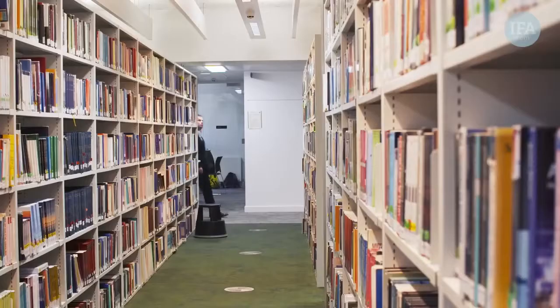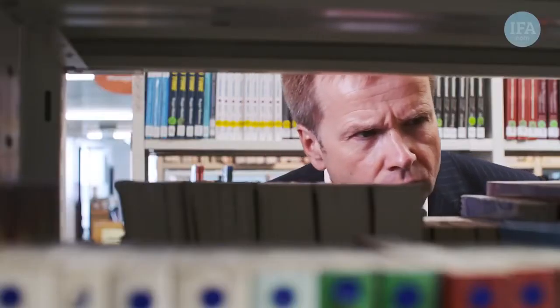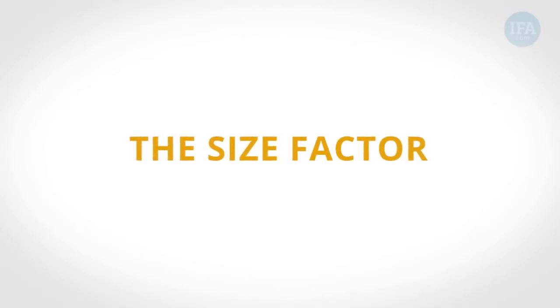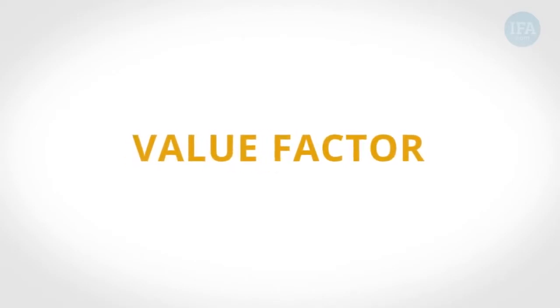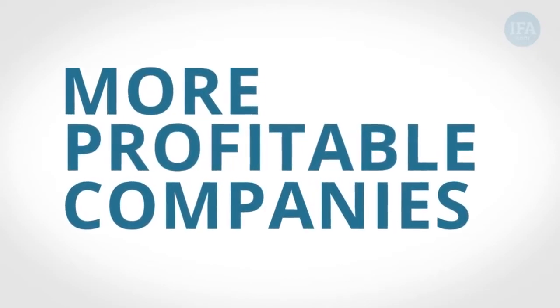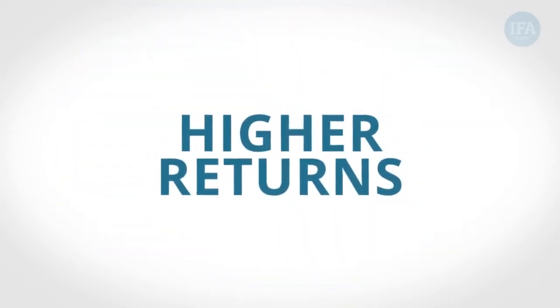uncovered that there had been higher returns among small companies and among value companies. And then when you blended that, you even had a combination of these factors for even higher returns. So, the original Fama-French multi-factor model included three types of risk: market risk, the size factor, and the value factor. They later added profitability. In other words, more profitable companies tend to deliver higher returns over time.